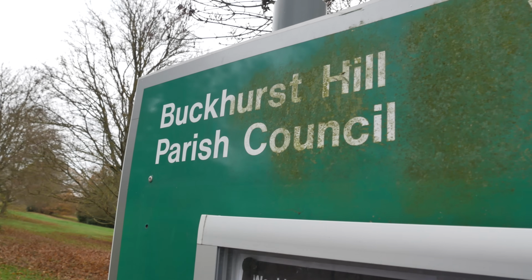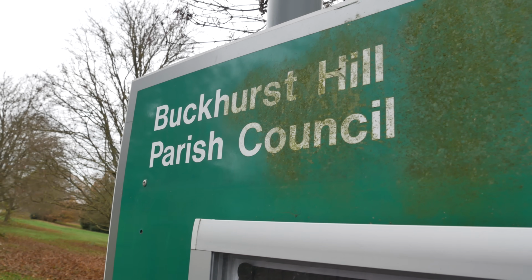Today's the day, because I've only got about 2 hours of light. We're in Buckhurst Hill. We're going to go and have a look for Linder's Field. It's a little nature reserve now, but it's a surviving remnant of an ancient woodland.